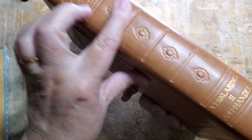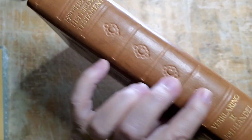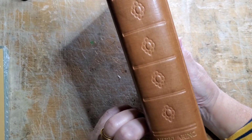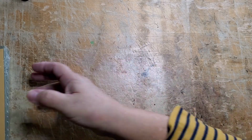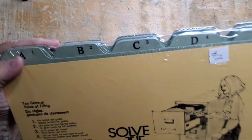And the spine, it's beautiful. I don't know what it says. I'll have to go to Google Translate and find out. And it really doesn't matter to me. It's just so pretty. I love it. That's going to be a very nice journal. And then I found these, which I have many.